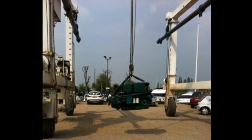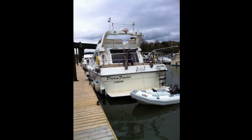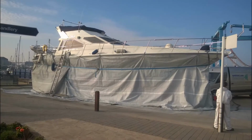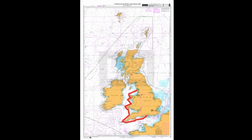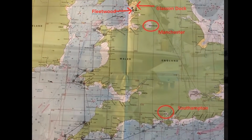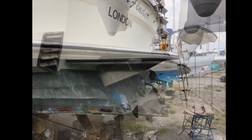We're chronicling the restoration of my beloved Powell's 46 Dreamfinder. I've had Dreamfinder for 14 years and in that time we've done a lot of work. She's been re-engined, she's had the hull gel peeled and copper coated, we've had new props due to earth bonding issues, the cabin has been completely refitted, and we've sailed her 540 miles from Southampton round to Fleetwood on the Fylde coast in the Irish Sea.